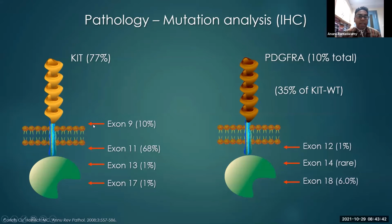Now, when we say that, there are three components of this c-kit receptor. One is around the membrane, which is called the juxtamembrane component. One is the actual receptor, and one is the kinase domain. Now, the commonest mutation in the c-kit itself is in exon 11, as I've shown here. Other mutations are in exon 9. So the primary commonest mutations in c-kit are exon 11 and exon 9. Exon 13, 14, 17, and 18, I've not shown 14 and 18 here, are common secondary mutations that develop once you are treated with imatinib.